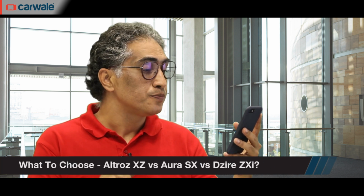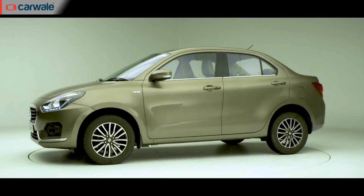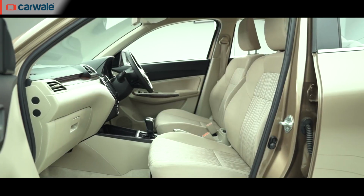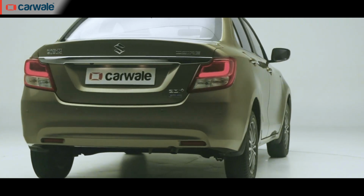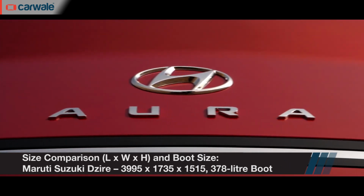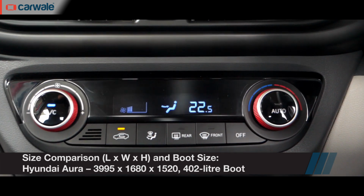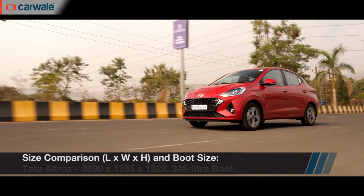Lilima has asked us which is better, the Altroz XZ petrol, the Hyundai Aura, or the Dzire ZXi. So we'd say if you are looking for space and practicality, the Dzire is a nice option. It's a wide car, you have a good amount of interior space, the boot is surprisingly big. The Aura in comparison is narrower, but the Aura is a newer car. So in terms of look and feel and quality, it just makes you feel better about your purchase compared to the Dzire. And it's also very nice to drive.